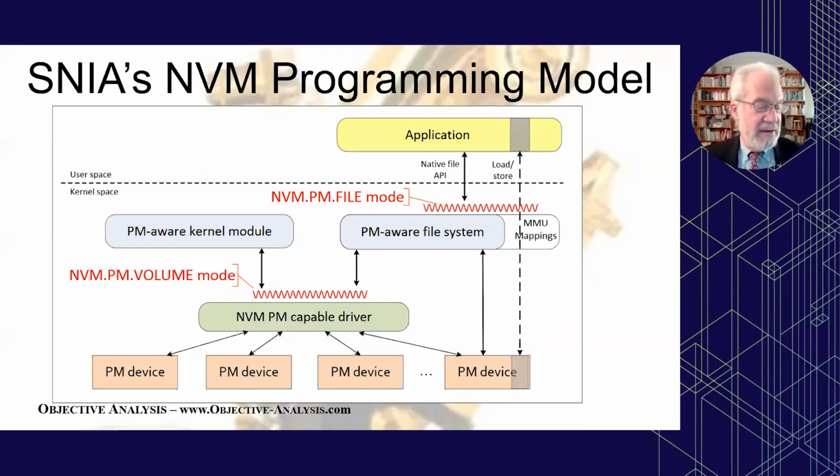SNIA has taken a great amount of effort to put together the software side of this, and they've put together the NVM programming model. This is a way for applications to directly address the persistent nature of persistent memories, or to access it. Well, they can access it either as memory or as standard block storage device. And also the operating system can access it as a block storage device through normal calls.